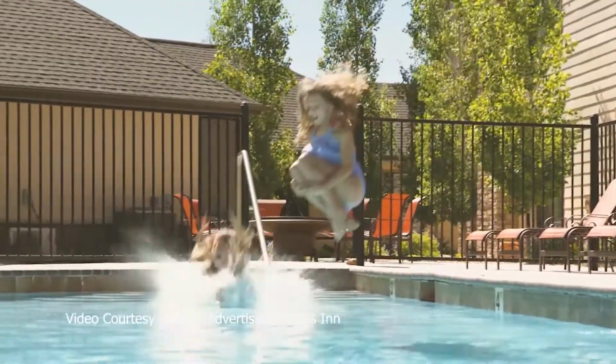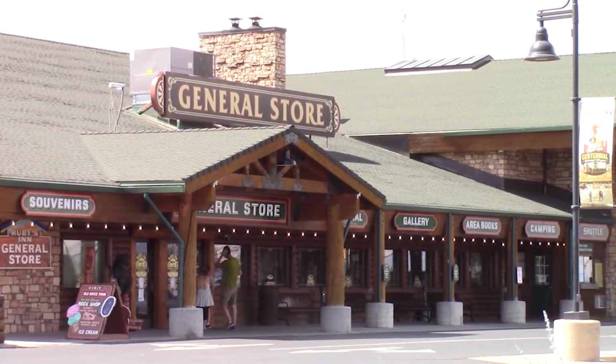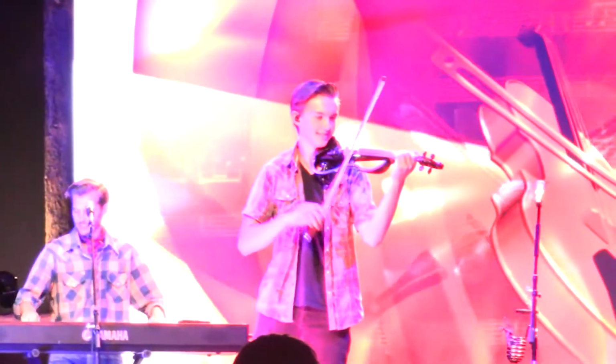The swimming pools are open. Hotel room rates are discounted. The gift shop and restaurant are open for dine-in or take-out. The country music show at Ebenezer's entertains nightly, but without the buffet.